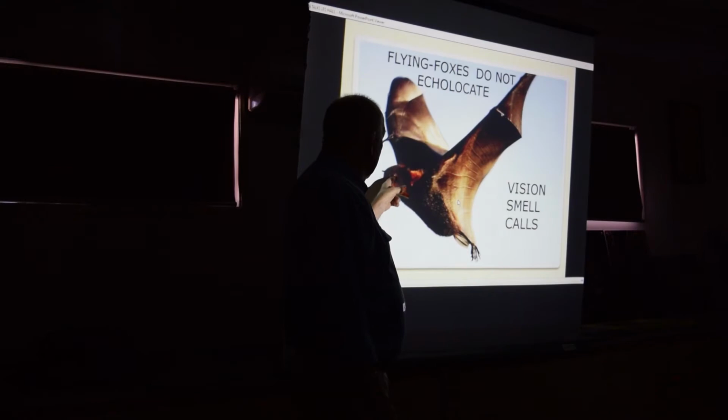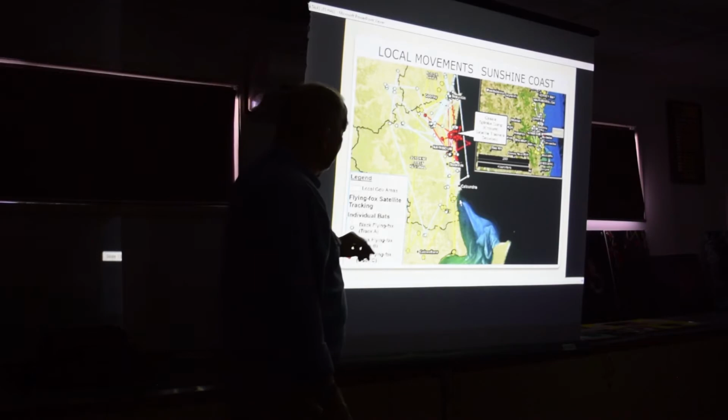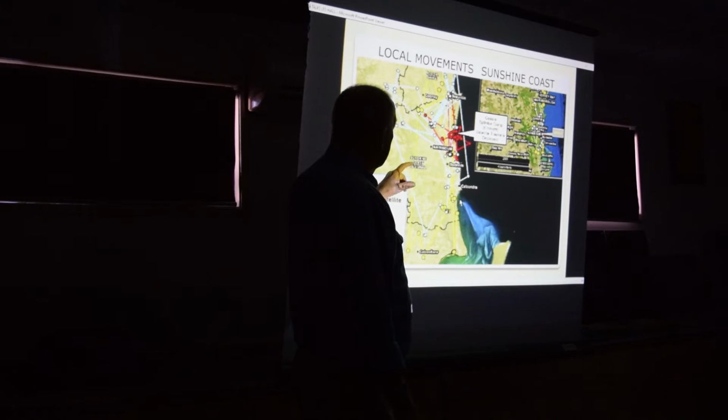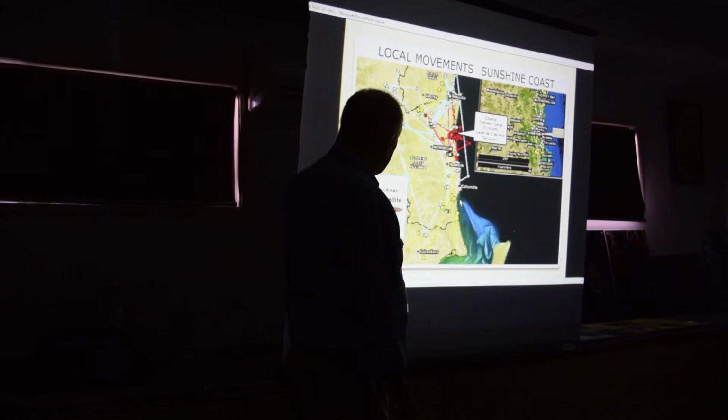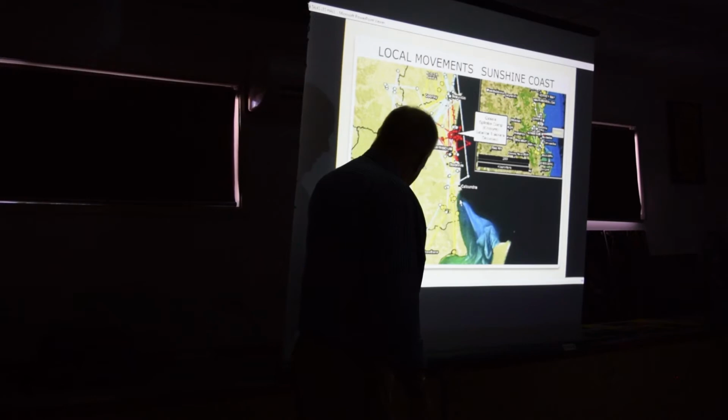Okay. Now this is what happened here at Coolum. There are three different bats here. These are satellite tracking ones. So there's a red one, a blue one, and a yellow one, and they're all black flying foxes. And this is where they got up to. You can see the yellow one went right down to the bottom of Bribie Island and up round. This is all food searching.